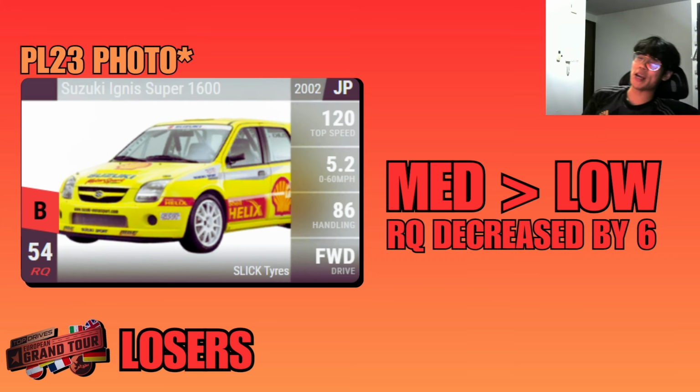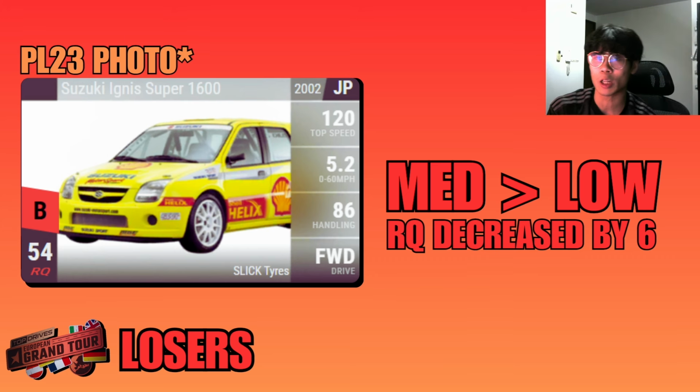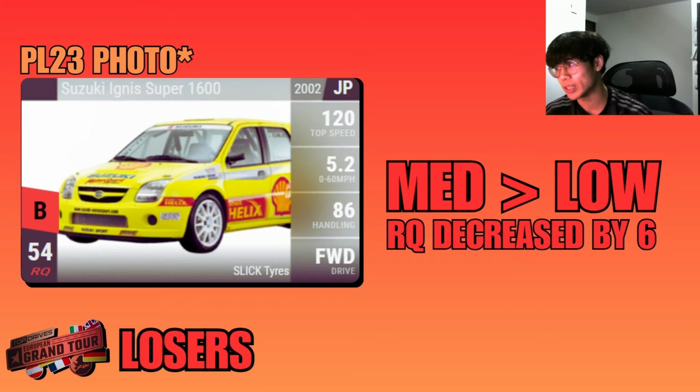Now, one of the biggest losers of this update, unfortunately, is the Suzuki Ignis Super 1600. It went from medium ground clearance to low ground clearance. The RQ has also decreased by 6, going from 59 to 54. But honestly, this thing is completely useless. It's redundant now. On the day I'm recording this, the previous day, so yesterday, it was front wheel drive, and it was city living in clubs as well.